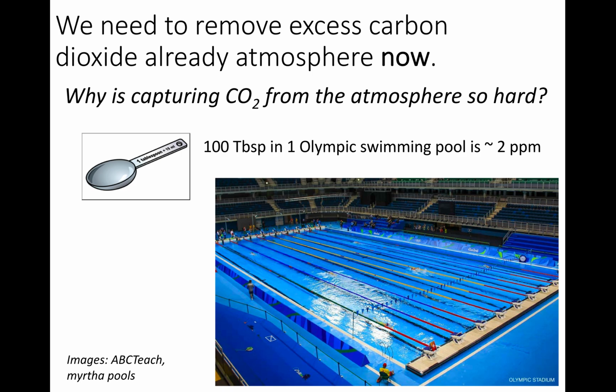So because we need to remove excess carbon dioxide from the atmosphere now, you could ask, why is this so hard to do? Well, remember when I talked about those parts per million? If we put 100 tablespoons of sugar into an Olympic-sized swimming pool, that's 2 parts per million. But imagine if you put 3,000 tablespoons of sugar into your Olympic-sized swimming pool and let it dissolve. How do you separate out that sugar again? That's the trick. It's a lot of water to filter, and the particulates have dispersed, making it really difficult to remove.